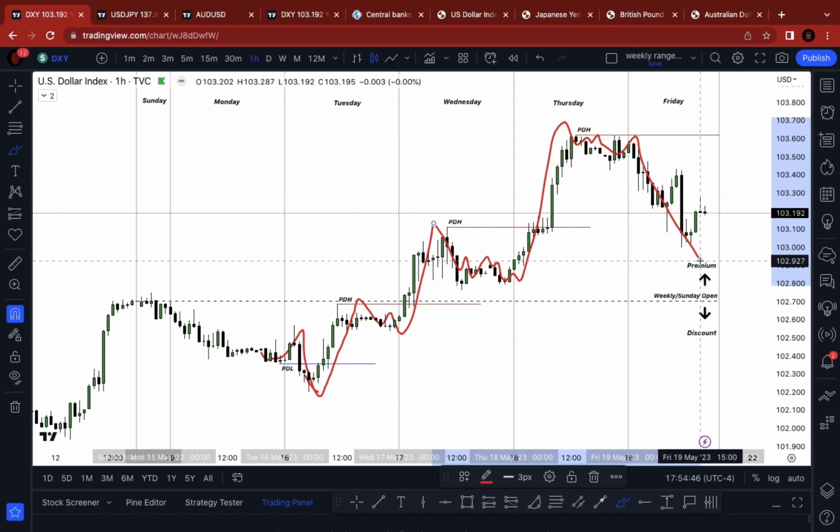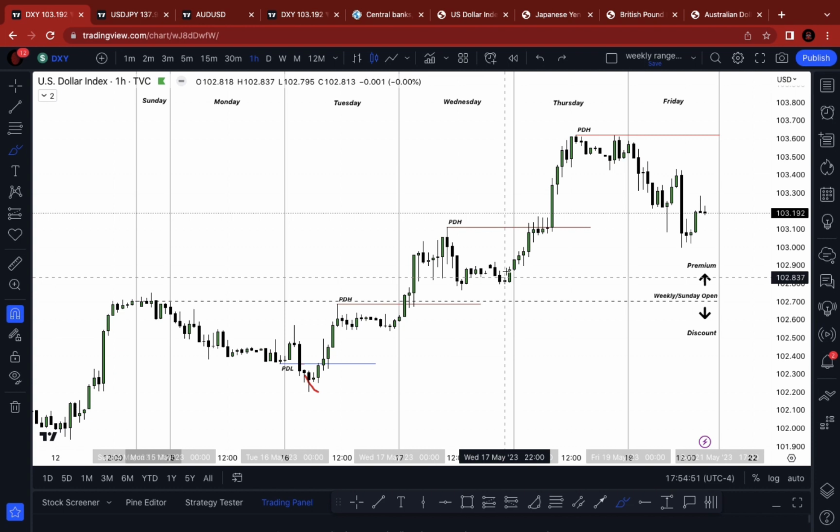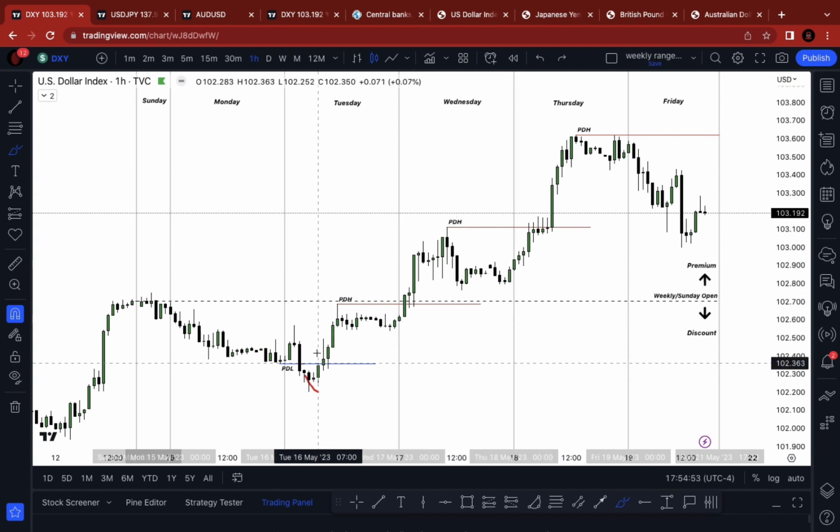End of the period. And you notice as well, another key. This consolidation, we'll talk about this during the Asian session model. That's a dead period. That dead period is 12 p.m. to 8 p.m. New York Eastern Standard Time.